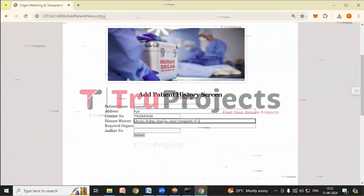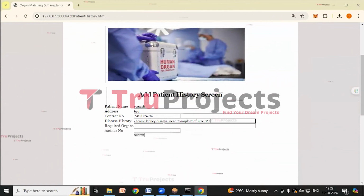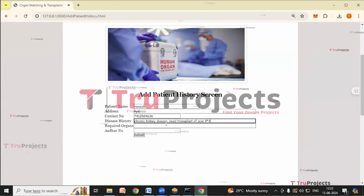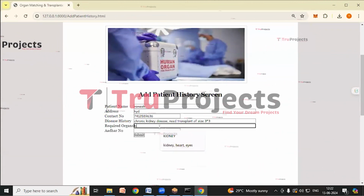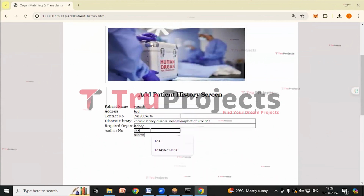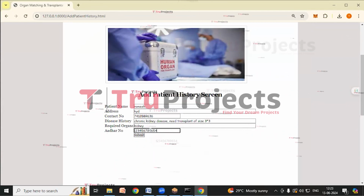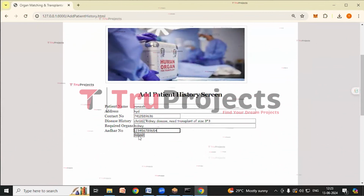need transplant of size 3 by 3. So this is the disease history I have given. Required organs is kidney. Now we have to give the Aadhaar number. And after filling in all these details, click on submit button.